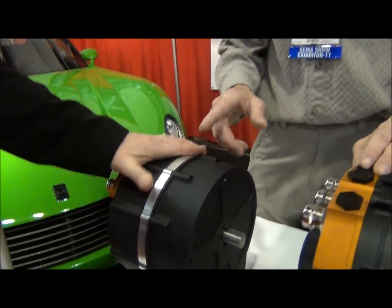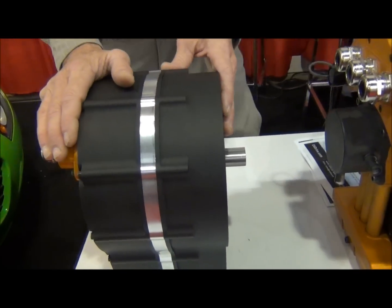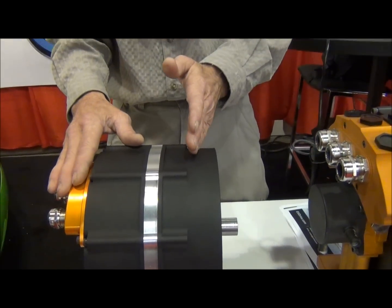So did we talk enough about this little guy? I think we did. Range extender application? No, we didn't touch that yet. So let's talk about this one. It actually has the benefit of being both a motor and a generator. Well, all of these can be both a motor and generator equivalently.